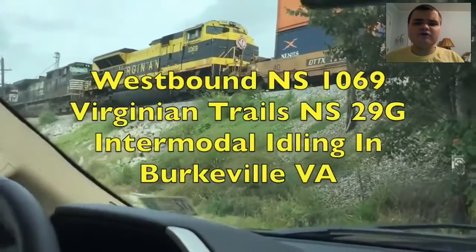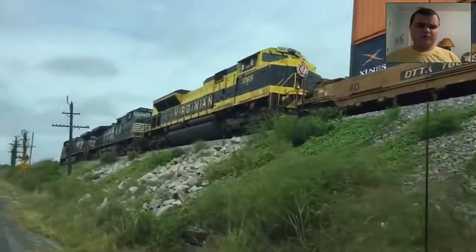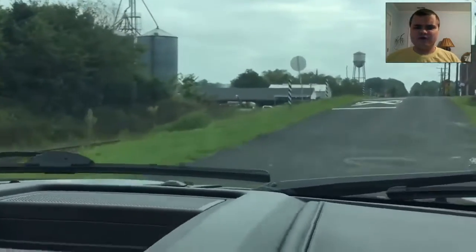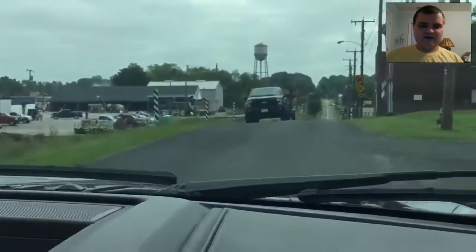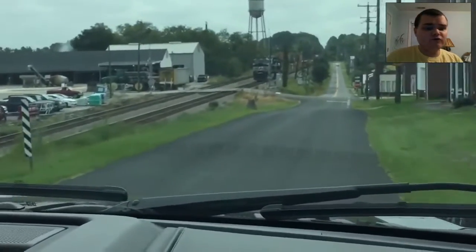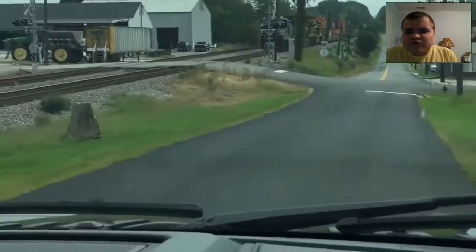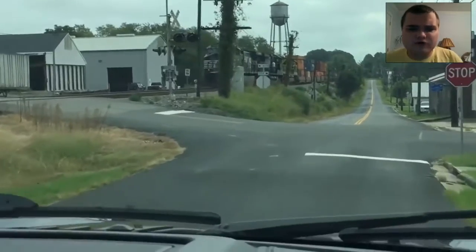There it is, the Virginian. Oh boy, now it's parked on top of a hill. You know, this has made my day. By the last week of summer, I got to see my favorite heritage scheme, NS Heritage Scheme, my favorite one in all the world. It's the Virginian. There it is, parked at the crossing. Wait up, Virginian. Jordan to the rescue.